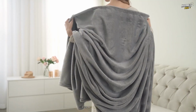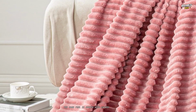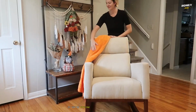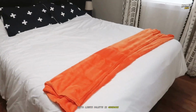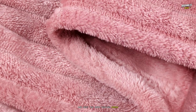In use, it's a solid daily driver. The hand feel is smooth with enough pile to feel cozy, and it traps warmth decently without feeling swampy. If you're styling a couch with layered neutrals or you want a splash of color, BEDELITE's palette is generous. You can rotate a couple of these across seasons and keep the room feeling fresh.